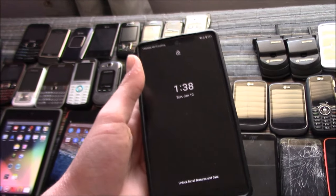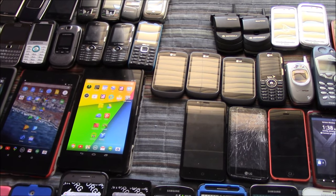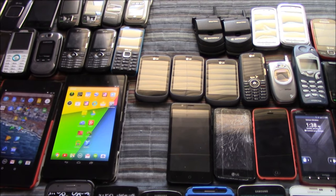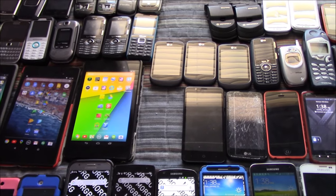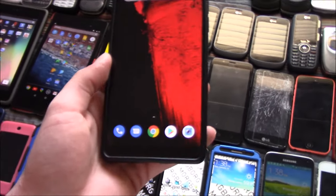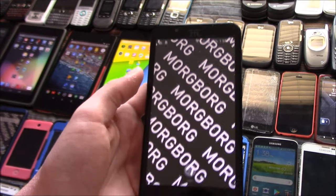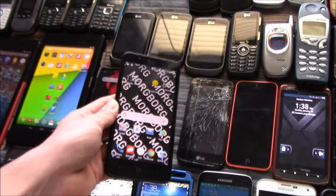This one here has a passcode, so let me enter that in real fast. Of course, this doesn't have any of my MORGBORG customizations, because this is my personal phone, along with my S8 Plus, because that's my media device and camera, which I use for some of my videos.